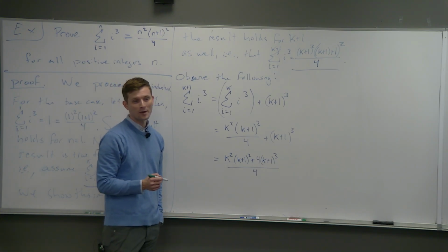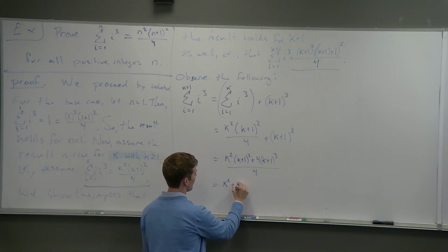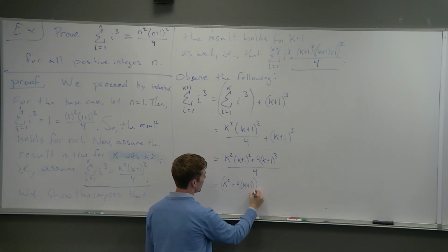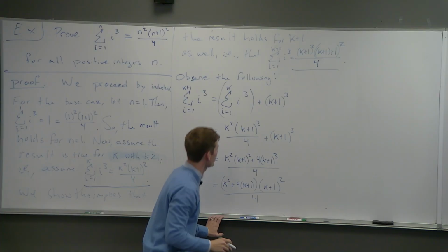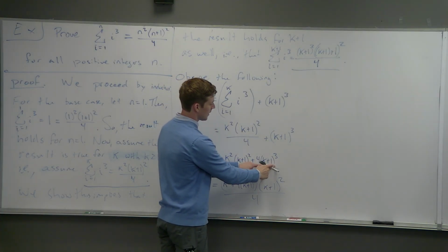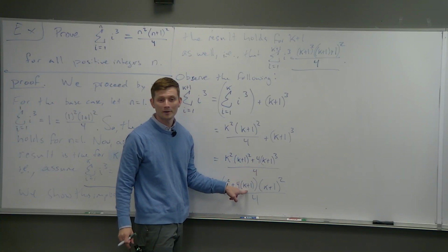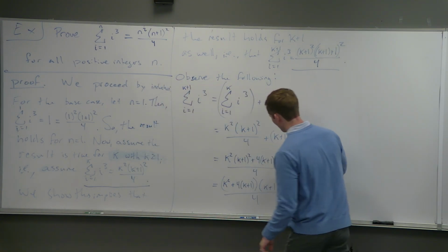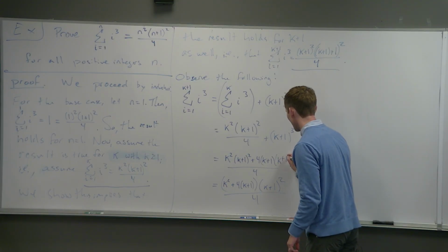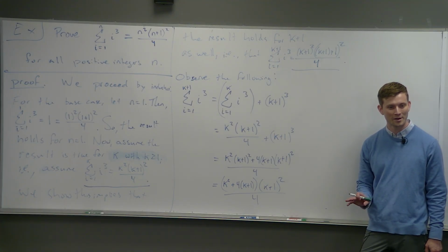Now let's do a little factoring by grouping. We'll get (k squared plus 4 times (k plus 1)), this whole quantity, times (k plus 1) squared all over 4. That is, I said, hey, look, I have a (k plus 1) squared, and I have a (k plus 1) squared hidden inside of this (k plus 1) to the third. I just have to factor a (k plus 1) out. Does that make some sense? Maybe I'm skipping a step right there. Basically, I'm just writing this (k plus 1) cubed as (k plus 1) times (k plus 1) squared. Does that make sense? Maybe a little better?